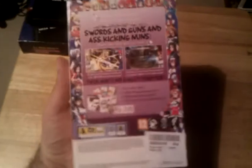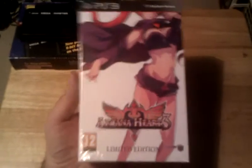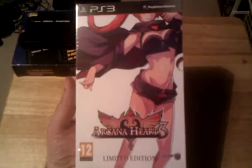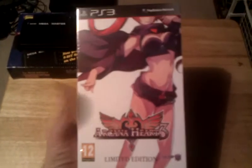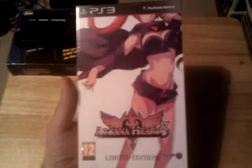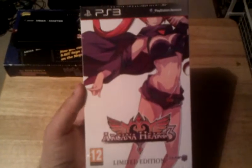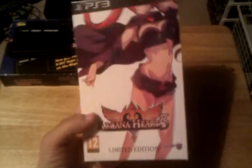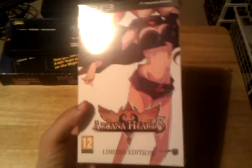It's got lots of stuff in here. I know it's got an art book, some art cards, and various other goodies, as well as the game. For those that don't know, this is a 2D beat 'em up, very much in the vein of Guilty Gear. Really looking forward to getting into this game. It looks excellent. The interesting thing about this game is the fact that all the characters are female. There's no male characters in this game at all. It's very Japanese. So I look forward to giving this one a go at some point.